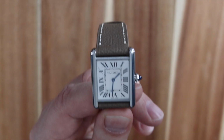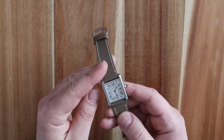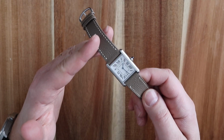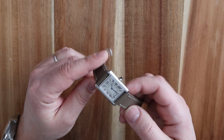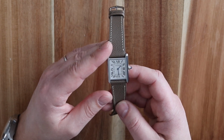This is a Cartier Tank Must large model, and this is not the Solarbeat model. This is their regular quartz model that they sell. This is the most recent watch that I bought, and I was thinking about this Cartier for a really long time. I like the elegance of this watch, I like the simplicity of the watch. And I think this is one of the best classic watches that you can get.